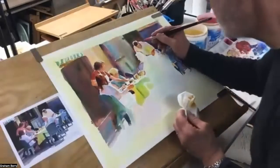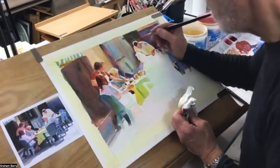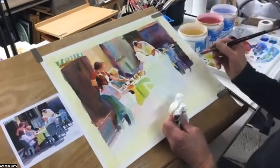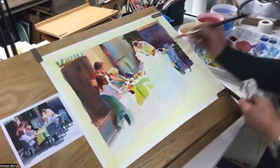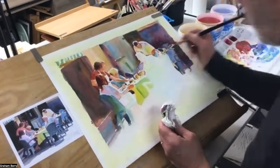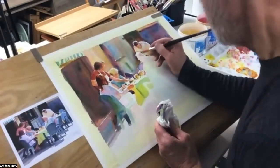Just picking up, make sure the brush has got some bit more blue, I think, onto that. Just the edge of that highlight there. And that little shape there, just put some blue in there. And a touch of permanent rose on the edge again. Yeah, a little bit of permanent rose, touch of blue.